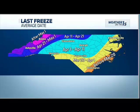And there's your average date of the last freeze. You know, just for places like Charlotte, Greensboro, and Raleigh, April 1st to April 11th is your average date of the last freeze. So we're certainly still ahead of that overall, and I think the chance is there, and a pretty good chance of a freeze for many of us by Sunday morning.